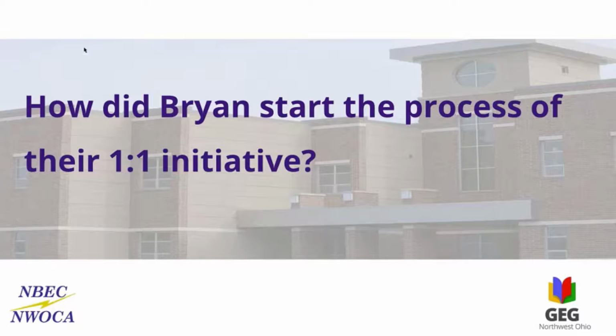So we walked them through a process, and we started off with what is our goal? When you say you want to go one-to-one, what do we want to accomplish with being one-to-one? We walked through that, and we actually listed out our goals. Then the next step was we said, what must our devices, not naming the device, what must our devices do or be able to do to accomplish these goals?